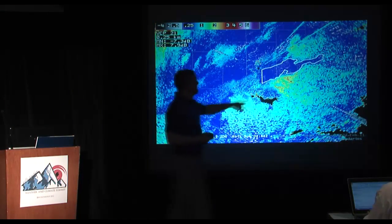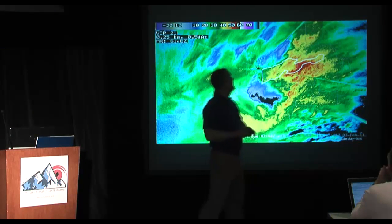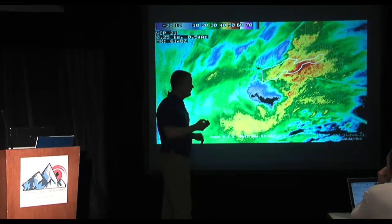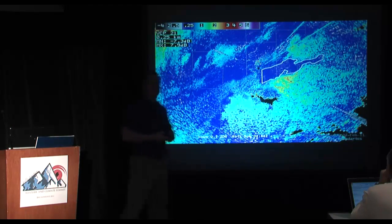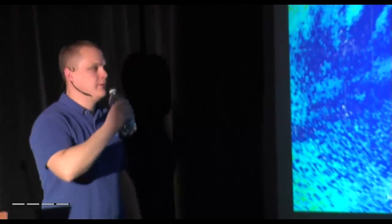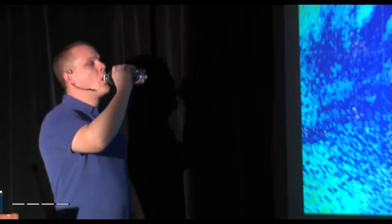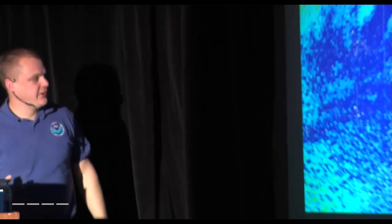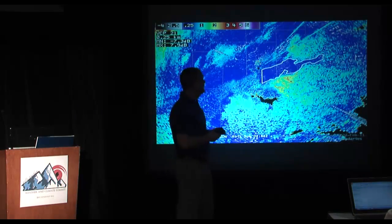So what's in here? What do you guys think? Is it possible to have 60 dBZ returns with raindrops that are drizzle size? Basically, that would have to be drizzle at 60 dBZ. Is that possible? Drizzle rarely gets above 25 dBZ. So there's only one other thing it could be. Check your dry snow chart.